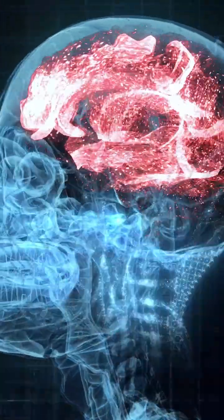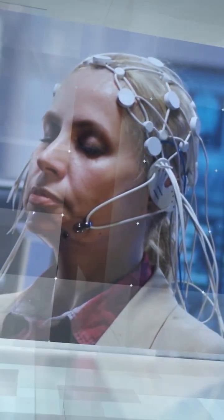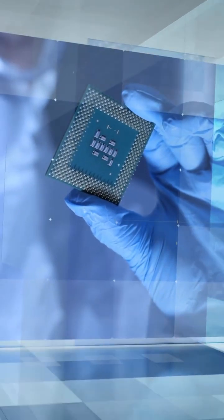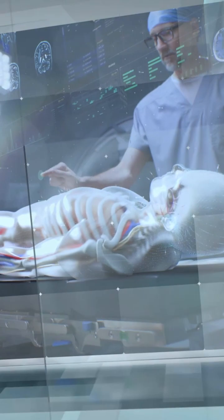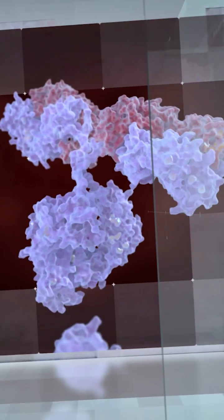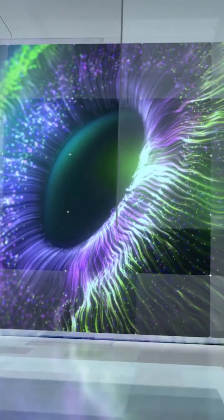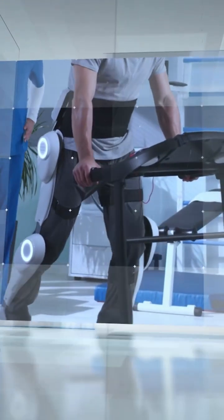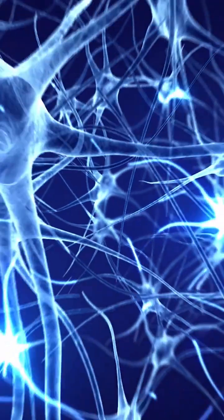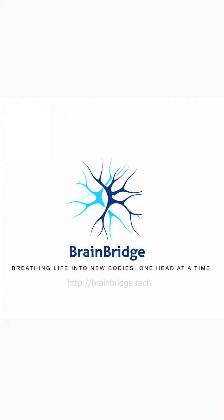To maximize compatibility and ensure seamless integration, we collaborate with the top experts in generative artificial intelligence, brain-to-computer interfaces, and robotics, with multiple successful projects and hundreds of high-profile peer-reviewed research papers. Over the past few years, we developed the end-to-end approach, which accounts for every single detail, including immune compatibility, brain-body connectivity, replacement of the visual and olfactory systems, and post-operative rehabilitation. BrainBridge, breathing life into new bodies, one head at a time.